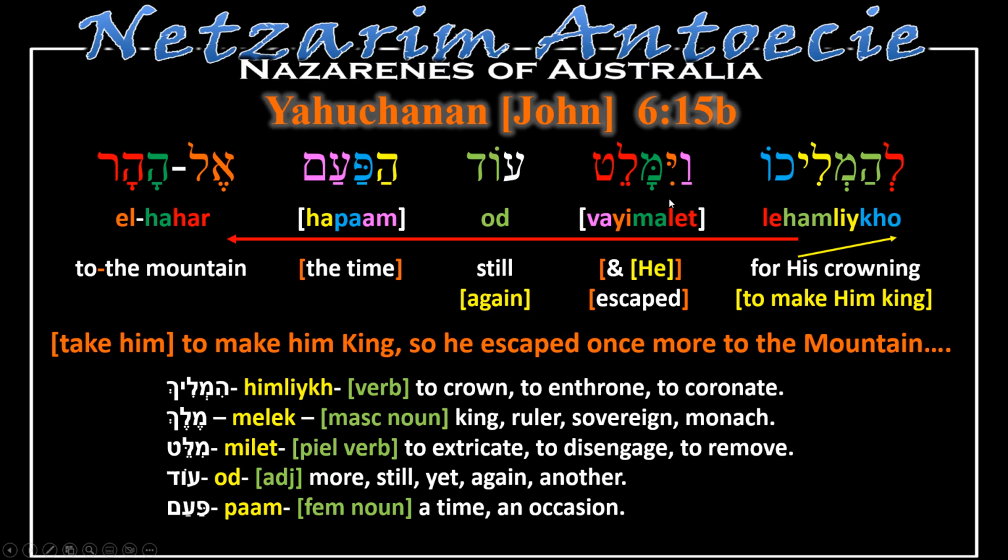And then we have vayimalet, and he escaped. So what's the root? Milet. It's a PL verb to extricate, to disengage, or to remove. So you can understand why they use escape. And he escaped. Again, because of the prefix, which is a vav and a yod. The yod is imperfect, but the vav makes it perfect. So it's a completed action, and he escaped.